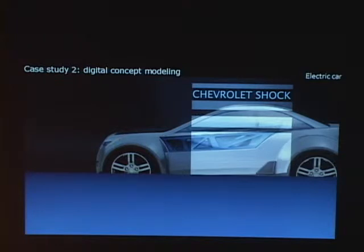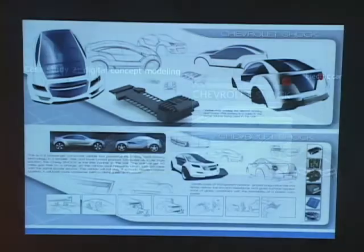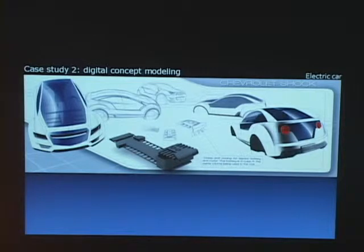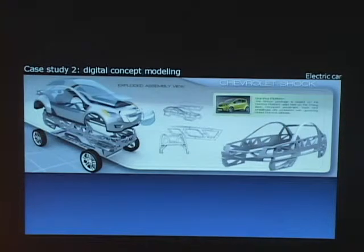This is an exercise in digital concept modeling. The last one was basically all 2D with a tablet. But this is a storyboard for a project we did for General Motors when I was working at ASC, which was basically the Chevrolet Volt's baby brother. It's called the Chevrolet Shock. I built the math, the geometry rather, for the car, and the designer Dave Byron, who's now a design director for Celine Motorsports, spearheaded the project.